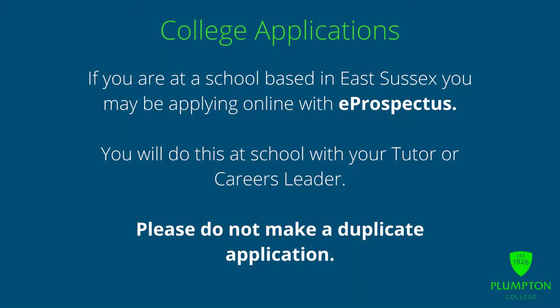The only caveat with this is that if you're in a school based in East Sussex, you may be applying online using e-prospectus, for which you'll do this at school with your tutor or careers leader, so please don't make a duplicate application outside of school.